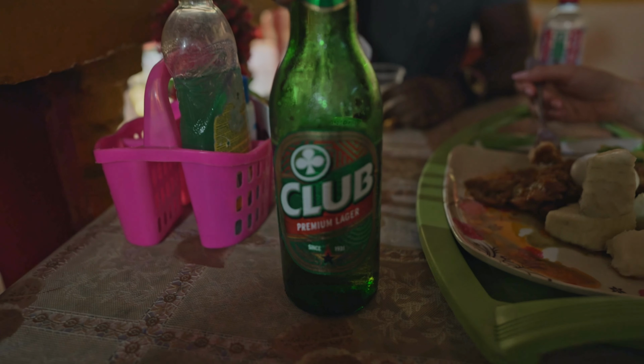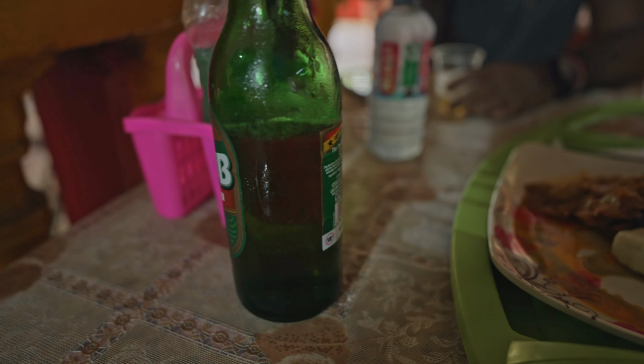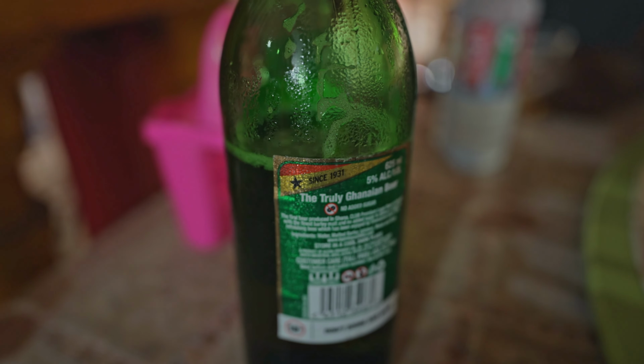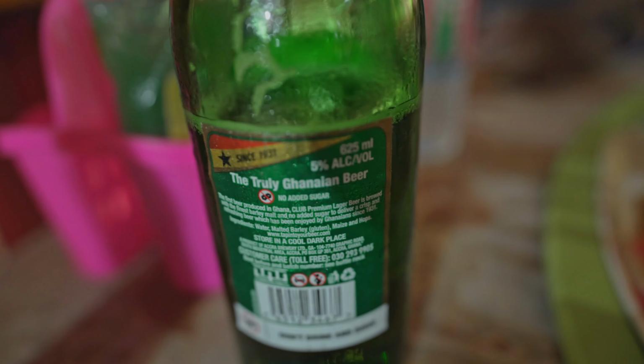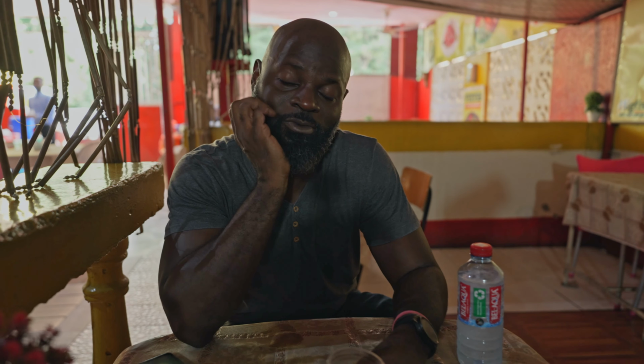Here is the local Ghanaian beer, Club Beer. Straight Ghanaian beer. The flag on it, everything. We ain't playing. Truly Ghanaian beer, don't drink it dry. Thank you. Chicken out here, the grilled chicken.